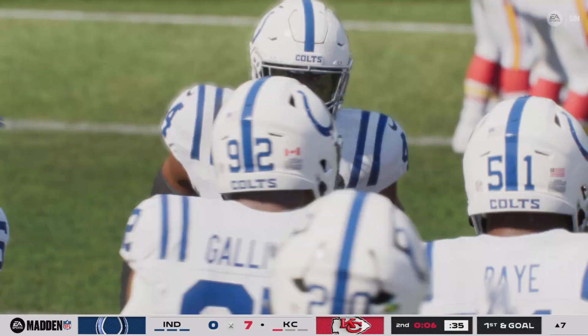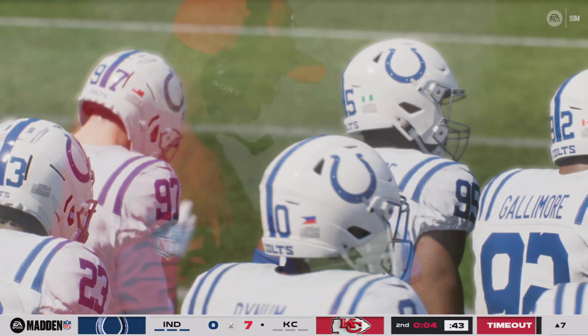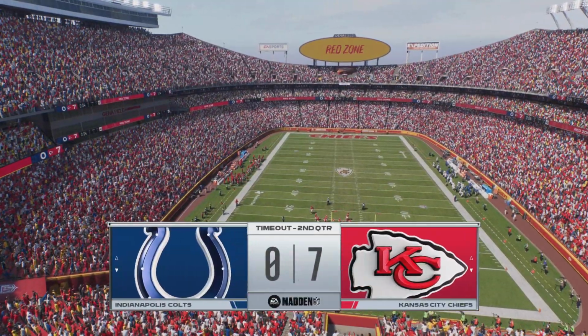Man, this time they're into 1st and goal. Now, just before the break, a timeout taken by the offense. And they could try for some points going into the break. 1st and goal at the 7-yard line.